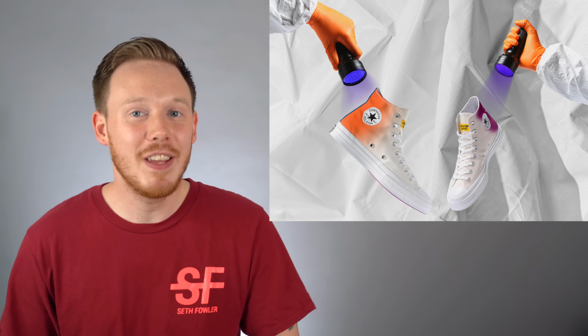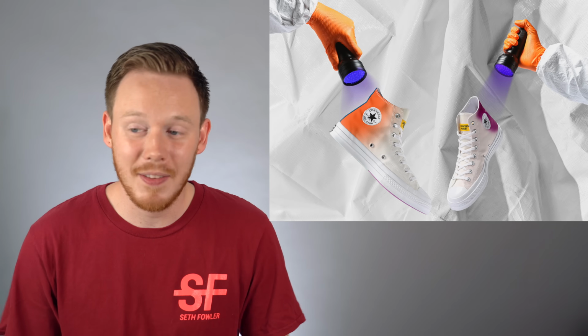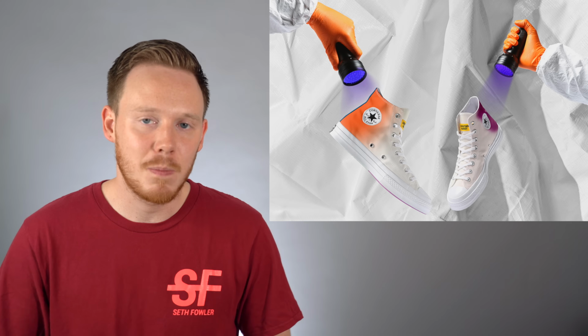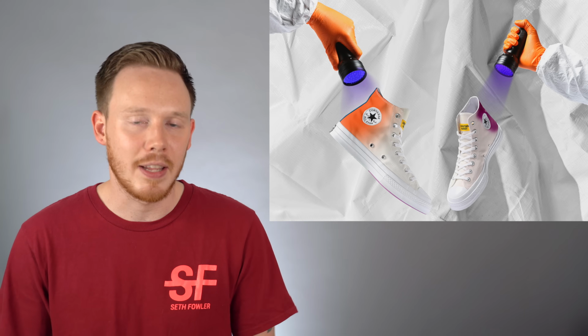I gotta admit, that UV color changing feature is pretty cool, and this is probably a sneaker that I will try and go for. That said, I don't think it'll be easy to grab this pair, and I definitely see this high top version selling out.